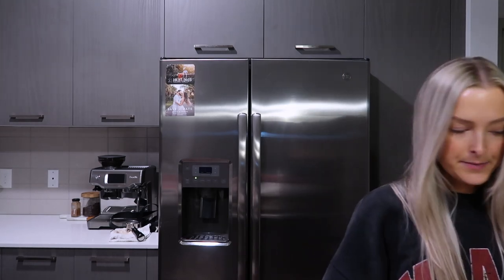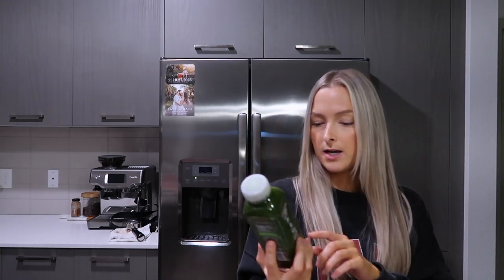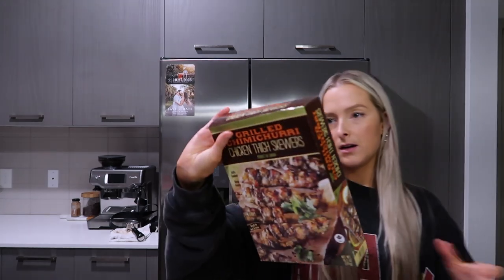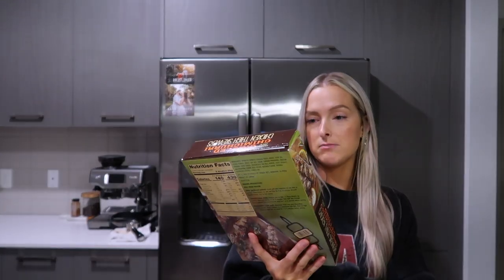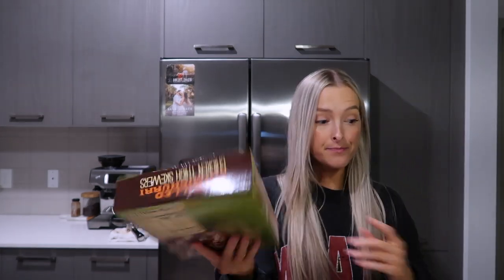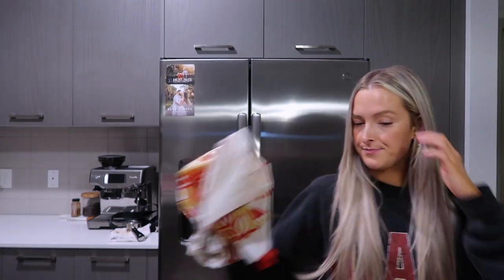Avocado oil spray. I got a green juice. I haven't juiced in a while. Remember when we were on our juice kick? Picked up this. I'll have probably it tomorrow morning. Got these chimichurri chicken thigh skewers. Never had these before. Don't know if they're good or not.